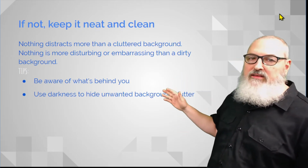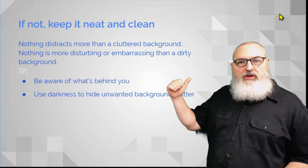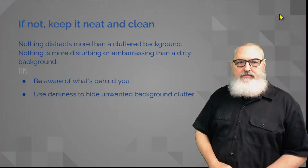Use darkness in order to hide any background clutter. So if you have a light directly in front of you, make sure that the rest of the room is in darkness. Close your blinds, turn off any background lights.